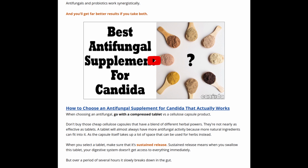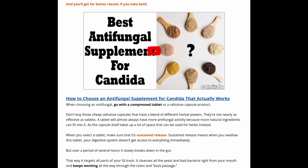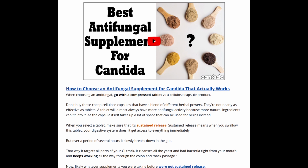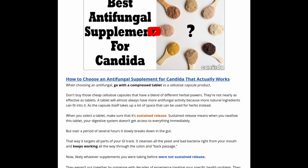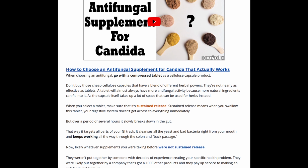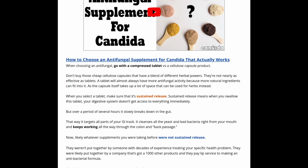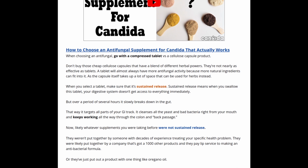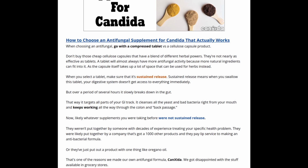Nothing. Can you take probiotics only and ignore antifungals? You can, but you'll slow down your recovery. The whole point of taking supplements for Candida is to speed up your recovery. So there's really no reason to only choose one. Sure, you'll save a bit of money, but is it really worth it if it means having to deal with Candida symptoms for an extra 2 to 6 months? I don't think so. Antifungals and probiotics work synergistically, and you'll get far better results if you take both.